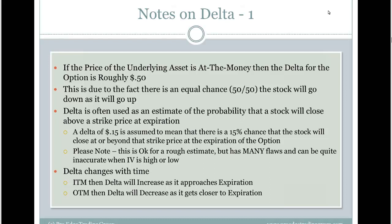So basically, the stock price would have to come way back up for it to move the option price at all. Now, another thing that I see people doing a lot, which is not a bad estimate, but something you've got to be a bit careful of: delta is often used as an estimate of the probability that a stock will close above a strike price at expiration, or actually will close out of the money at expiration. Above a strike price is probably not the best description. Now, a delta of 15 cents is assumed to mean that there is a 15% chance the stock will close at or beyond that strike price at the expiration of the option.